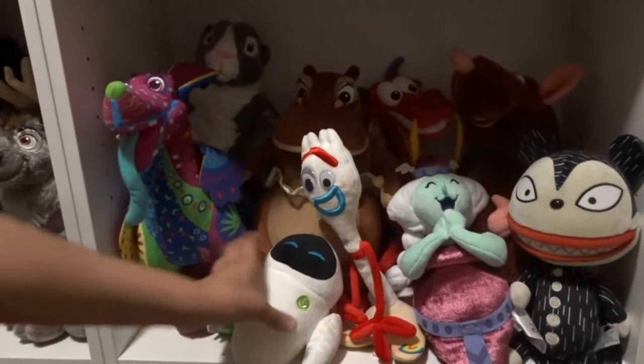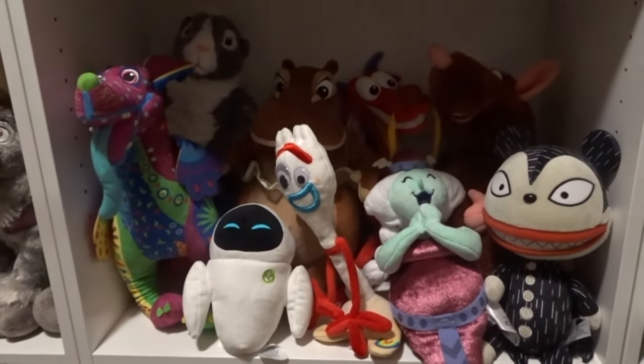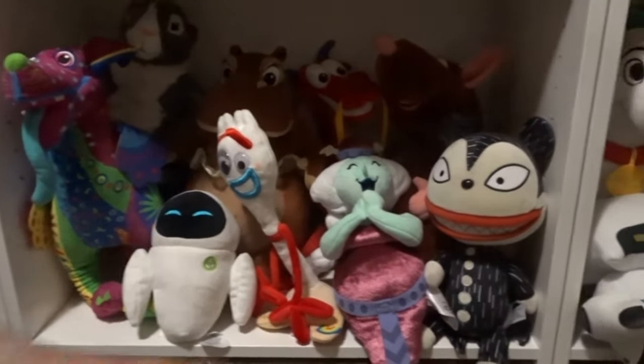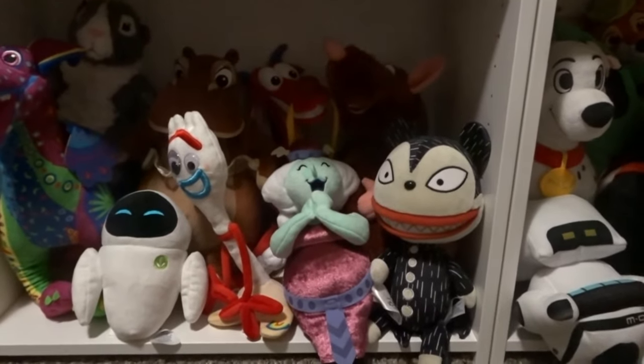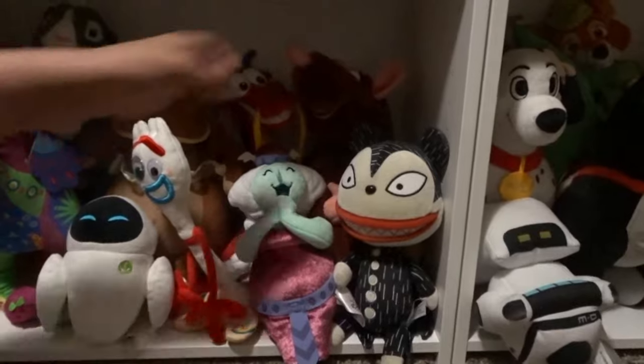In this row, I have the Alebrije Dante right here, and then I have Juarez from G-Force. And then I have Eve, Forky, the hippo from Fantasia, Mushu from Mulan, another one from the Haunted Mansion, Teddy from The Nightmare Before Christmas, and Emile from Ratatouille.